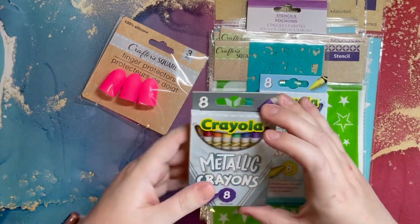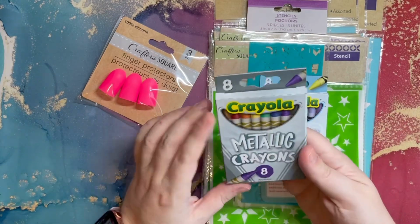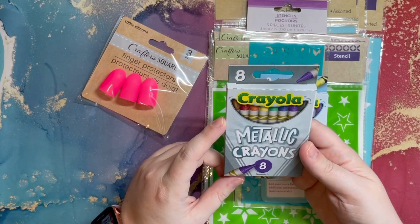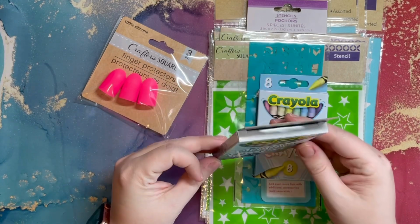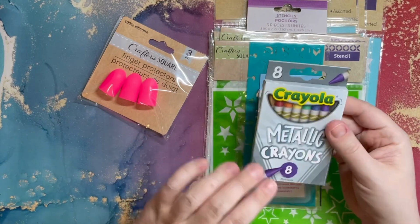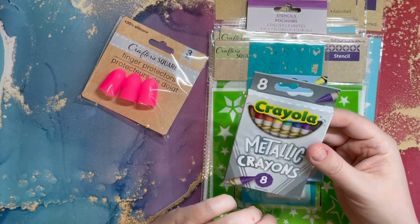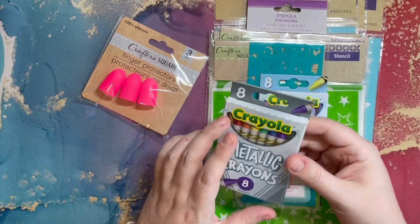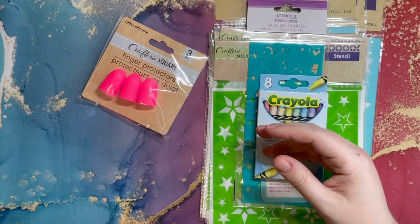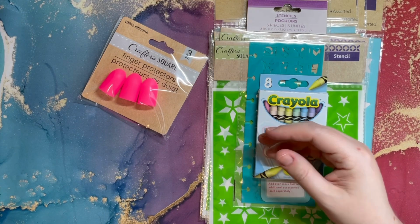So I purchased these metallic crayons. They were $1. These were not worth it. I swatched these out. They almost look like a crayon with just a little bit of glitter in them. They're not great. I wasn't happy with these, so these will actually be going to my son. I will give these to him to color in his coloring books. Those are for you, Ryder. Oh, cool. Okay, those are going to be for you.